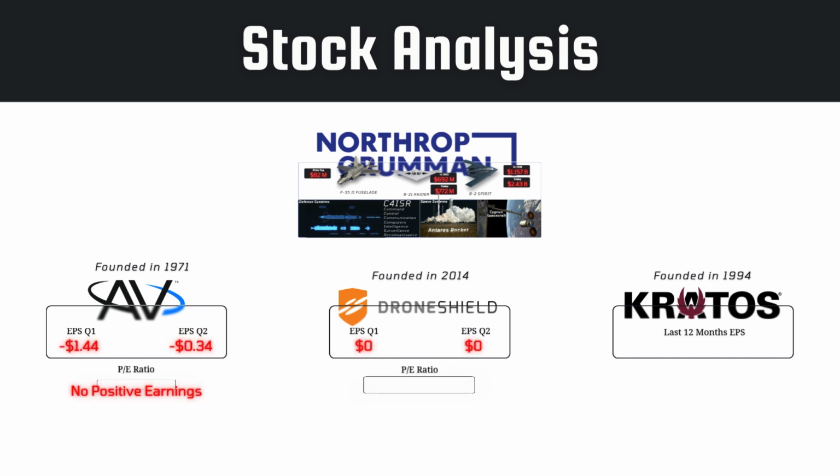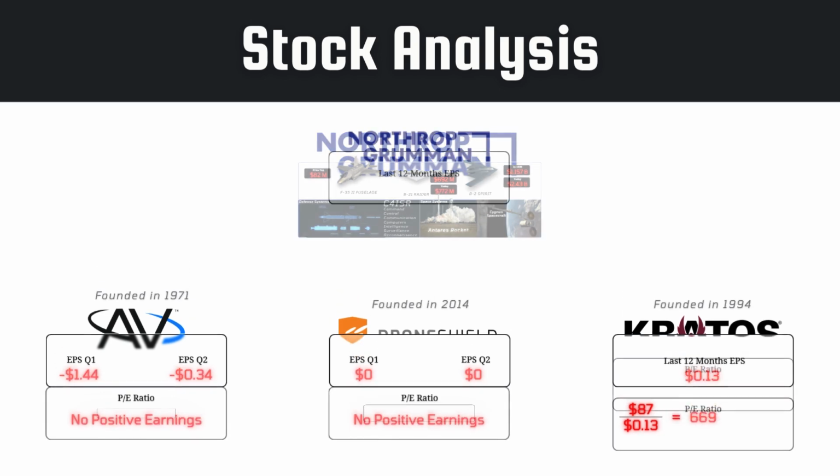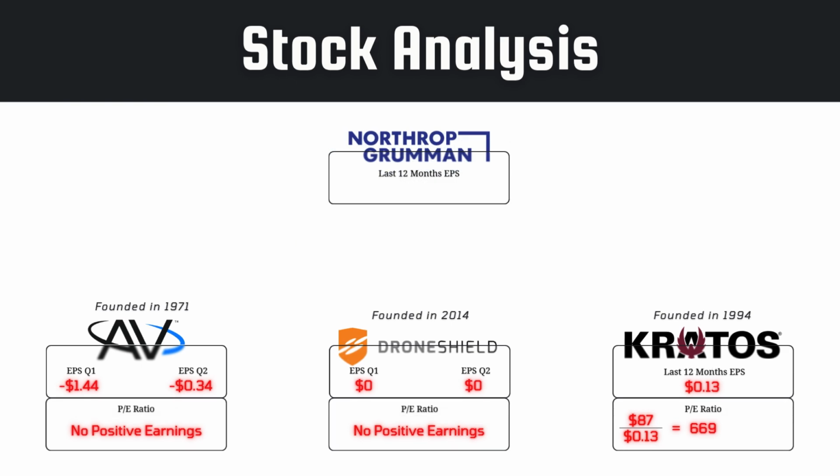The same applies to Australian-based DroneShield. Kratos Defense earned just 13 cents per share, while one share currently costs a lofty $87, resulting in an astronomically high PE ratio of 669. Compared with this, Northrop Grumman is in a different league. Over the last 4 quarters, they earned $29.08 per share, with one share currently priced at $733, resulting in a PE ratio of 25.12.